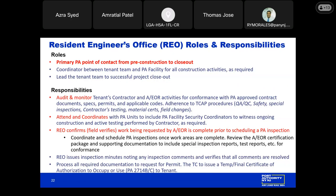If you've joined these webinars before, you'll notice that we have standardized our presentation slides. It identifies the roles and responsibilities of all the stakeholders in line with the TCAP manual. And we do update these slides to incorporate the new element of work as it becomes part of the REO's roles and responsibilities. So just start off by saying that we are the primary point of contact from pre-construction to closeout, coordination between the tenant team and the PA facilities for all construction activities as required. And the goal is to lead the tenant team to successful project closeout.